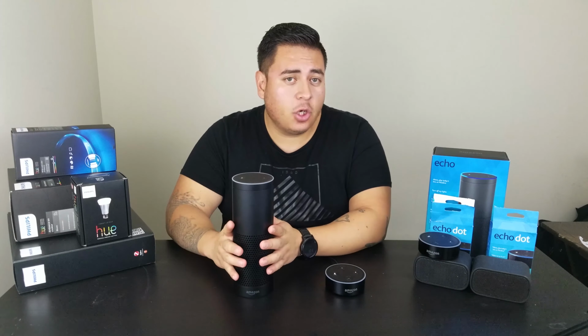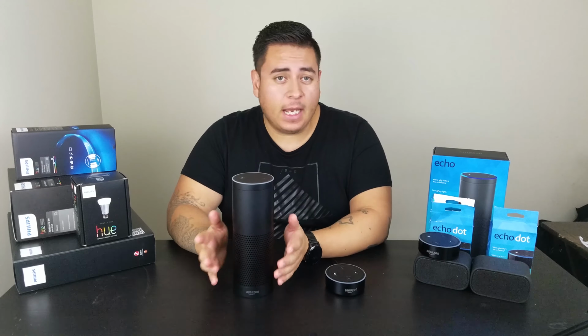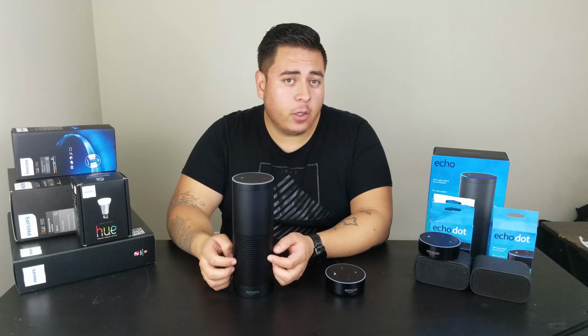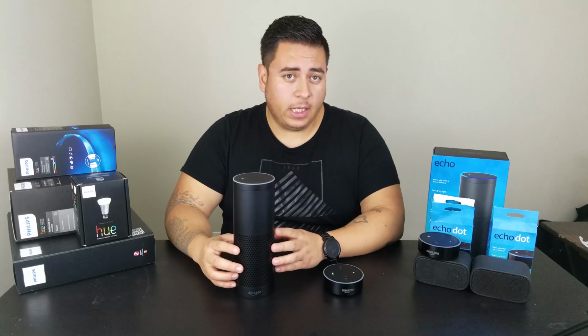This is not chargeable, so you guys do have to find a place where you're gonna set this and basically not move it around. That's the only downside that I see about this being a speaker, but other than that, it works fine. Now, setting up this device is very easy, guys.